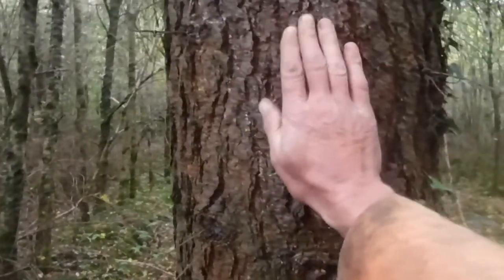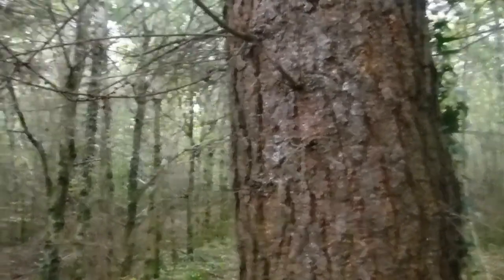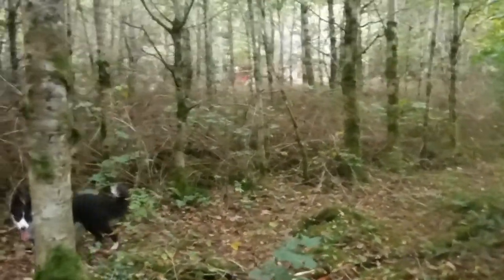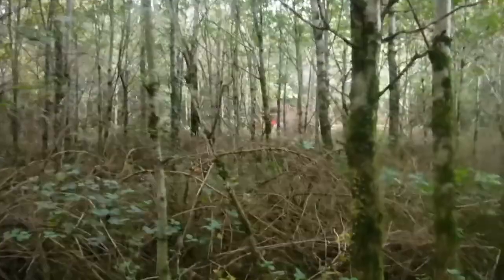The hand on the bark for scale. So there we have a tree about, probably over bark, 14 inches at breast height. He's tall and he's straight. And he's 18 years old. Trees, oh, they do grow beautifully in this country. Can you see the little flash of red through the trees? That must be where the tractor is. And that's where we'll be working.